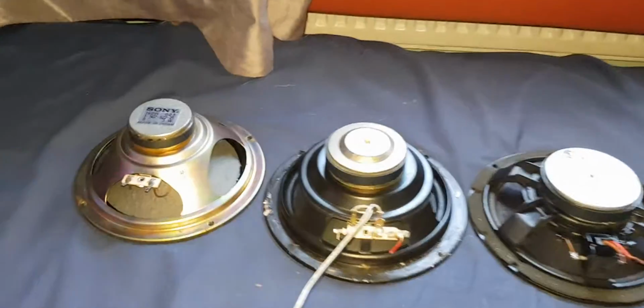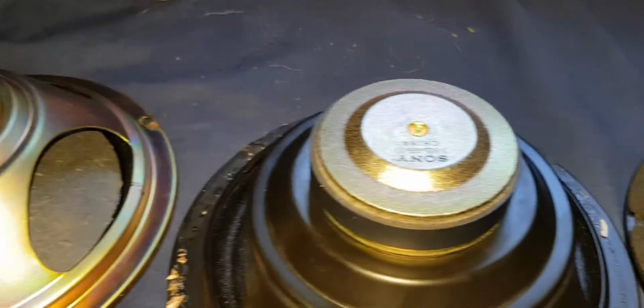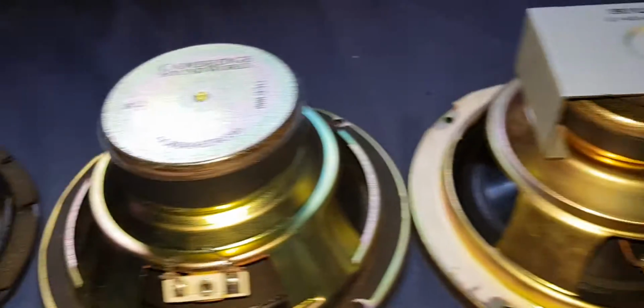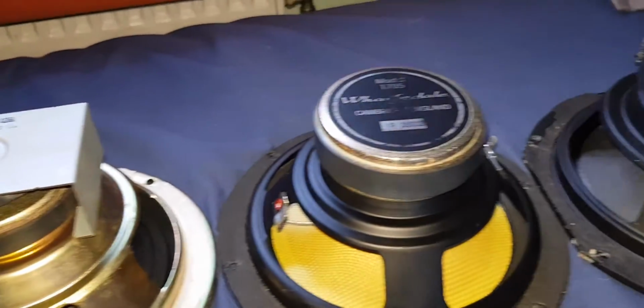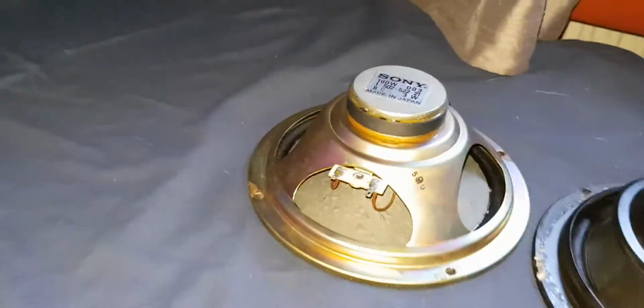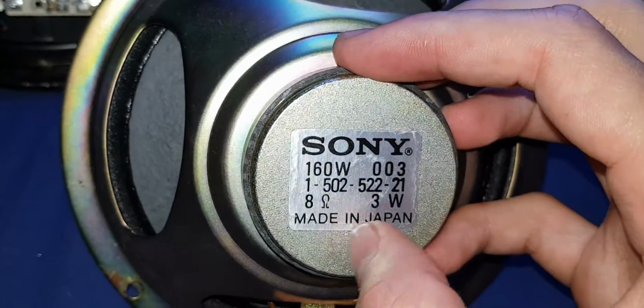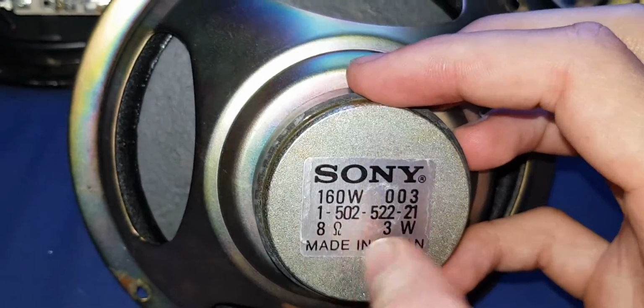So here's the back of the speakers, as you can see. So yeah, I'm going to start the first one. Now this speaker is from around about, I think, either the 70s or 80s because it's made in Japan. It's 8 ohm and 3 watt.